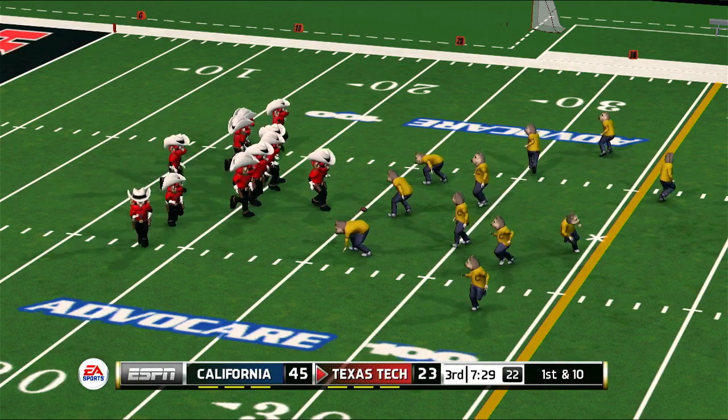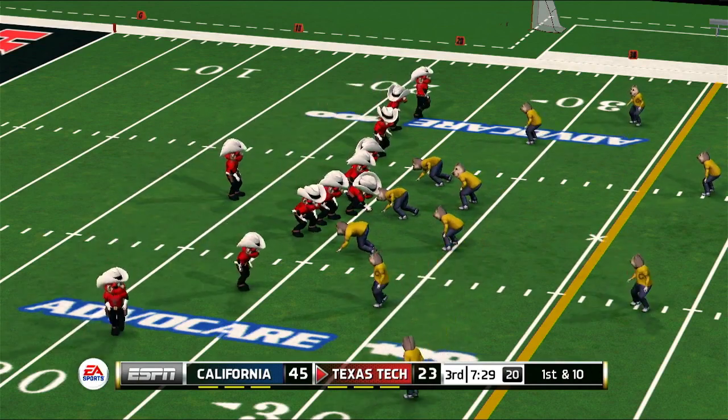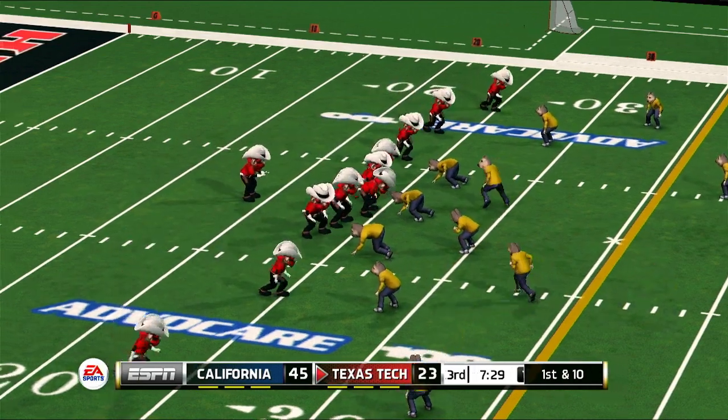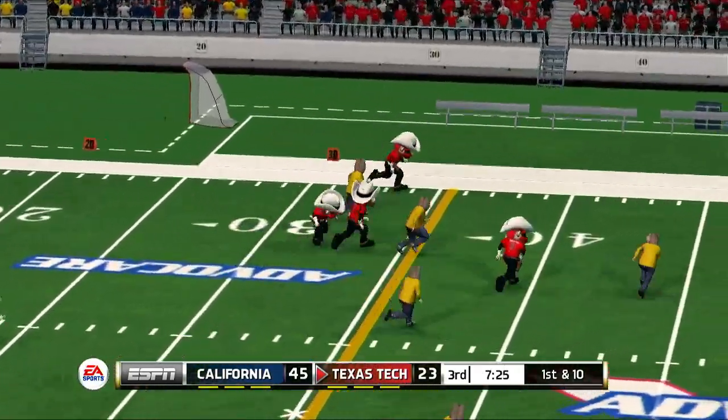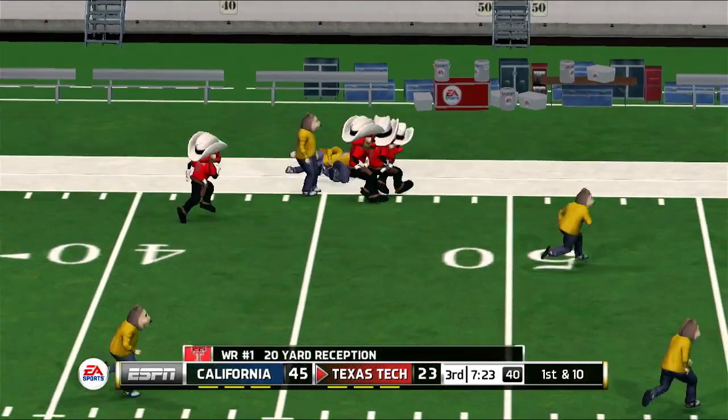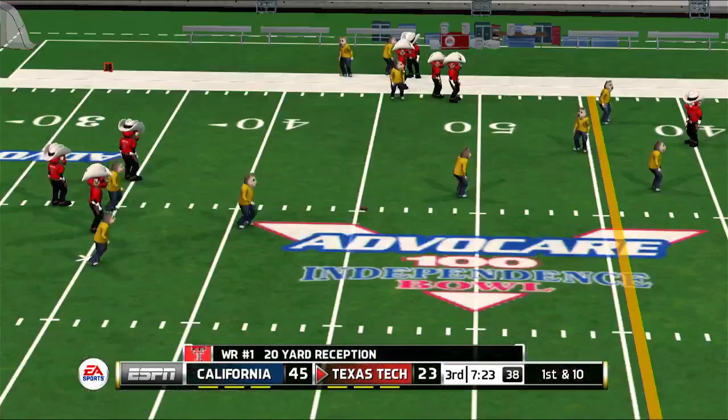Absolutely, and they continue to be able to find ways to give him the football. That's the thing that's been probably most impressive, not just his ability, but how they've moved him around and got the football to him in different ways. It makes it very tough on the defense. And he's shoved out of bounds at the 45-yard line.